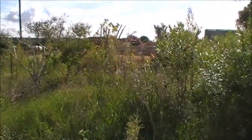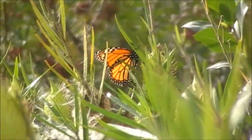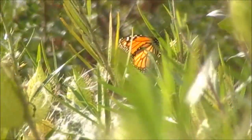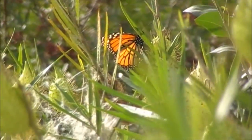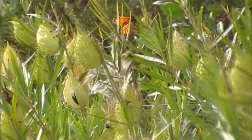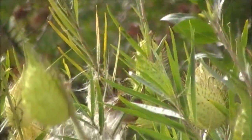Here we have a monarch, the monarch butterfly. It's a butterfly that came from Mexico, crossed the Atlantic and established here on the Portuguese coast. And because I have this plant here, that is the only plant that the monarch can use to feed their larvae. So because I have this plant here, the butterfly was able to establish. It's amazing the impact that we can have, creating the right conditions for the animals to establish.